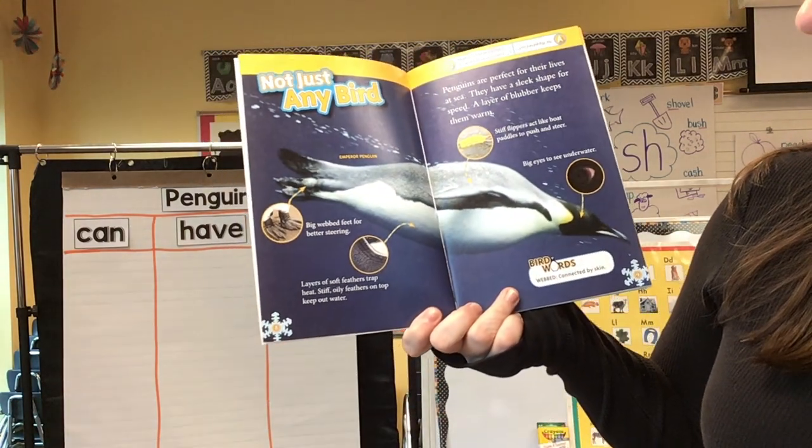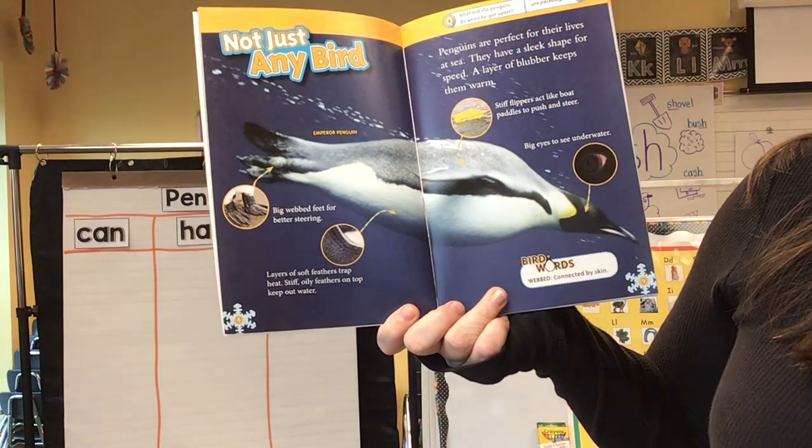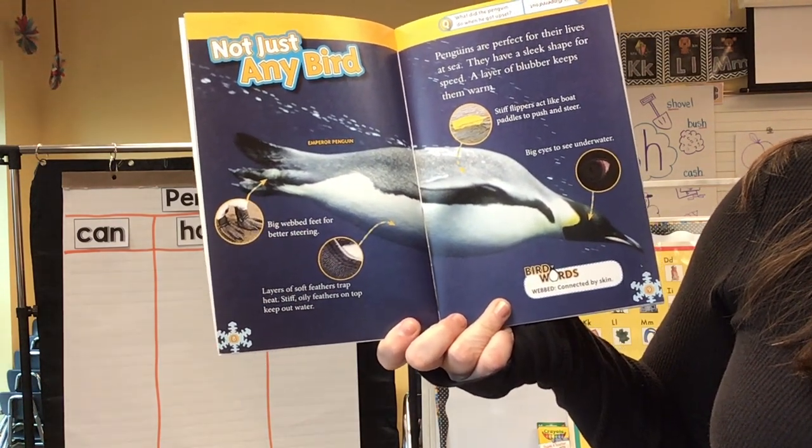Not just any bird. Penguins are perfect for their lives at sea. They have a sleek shape for speed. A layer of blubber keeps them warm.